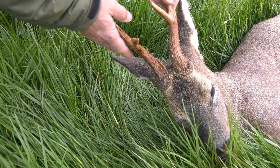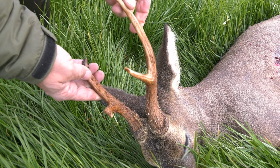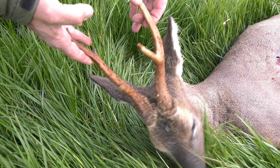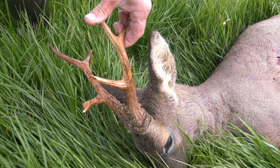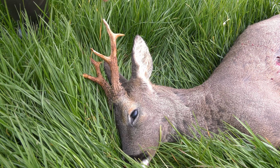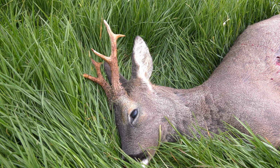He's an absolute beauty of a buck. What a cracker, look at that. He is lovely. Right, let's get him back up to the truck.